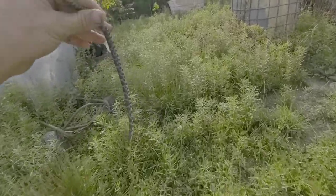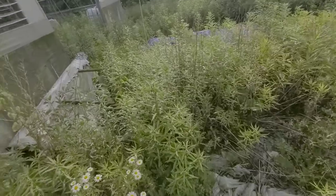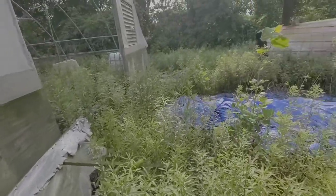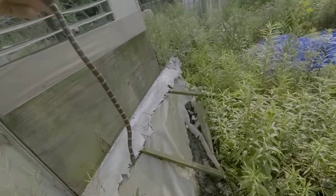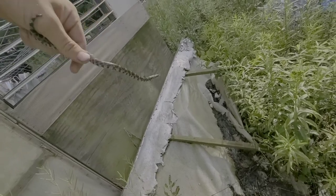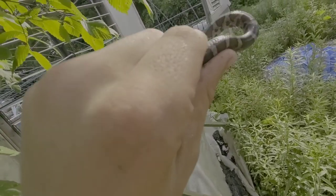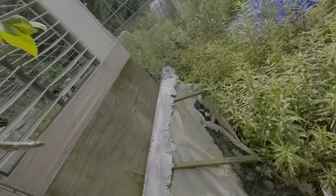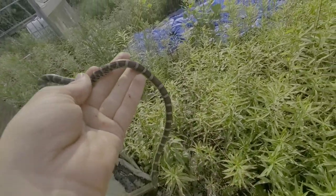Nope. All right, guys. Well, it was maybe 2 minutes, and right on the other side of this doorway here, I flipped this other piece of trash and found a milk. Look at that. That's what I like to see. Not real happy, but out of shed. And a beautiful one at that. Would you look at that? Nice milk.